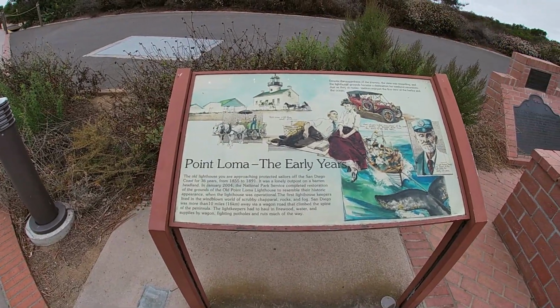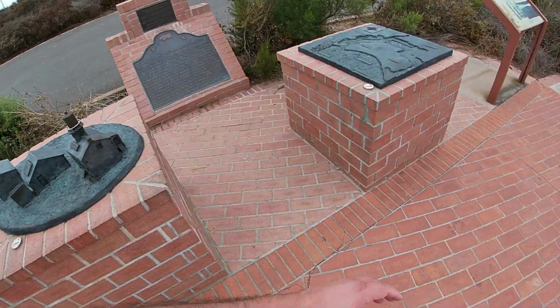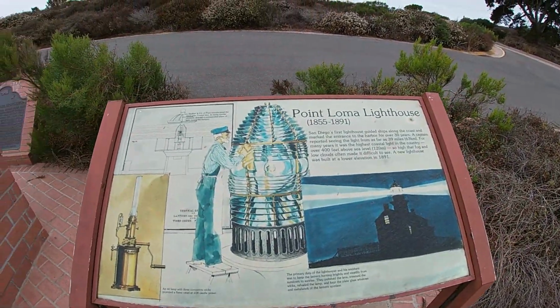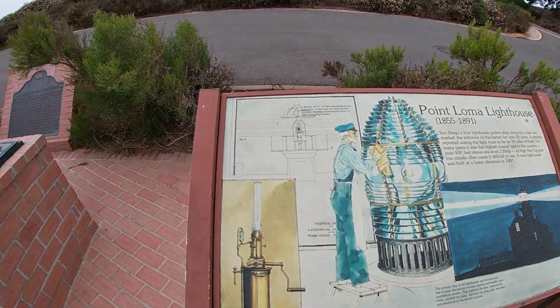Little storyboard here talking about Point Loma, the early years. And then here talking about the lighthouse, 1855 to 1891. So it's been standing here for a while.